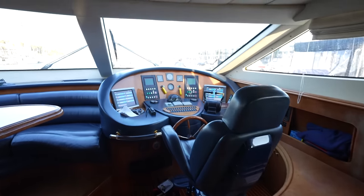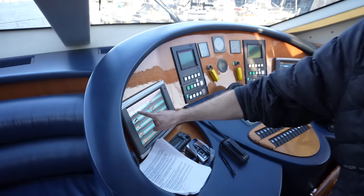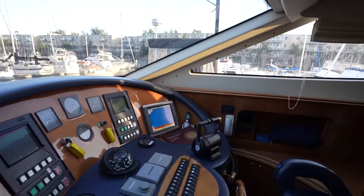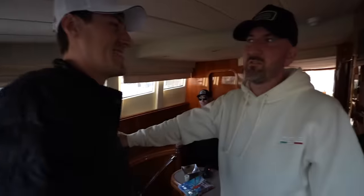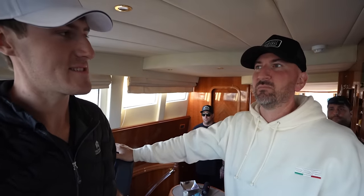How many bedrooms did you say there were? It's 6 bedrooms, 4 VIP rooms, 2 crew quarters. And then we've got charts, navigation, sonar, full screen. And we're ready to take this baby out. You know how to drive this thing, or do you have someone that does it for you? We have someone that does it for us. But I would like to log a few more hours and be able to do it myself. Right now, I'm not there yet.